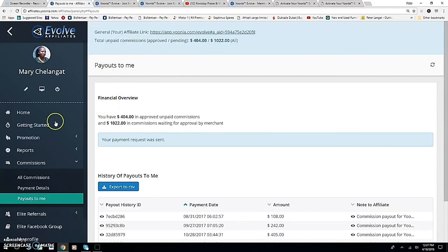So right now, as you can see, I've requested the payment. You can see this is $404 approved, but I'm unpaid, so they'll pay this tomorrow morning. As you can see, the payment request has been sent.